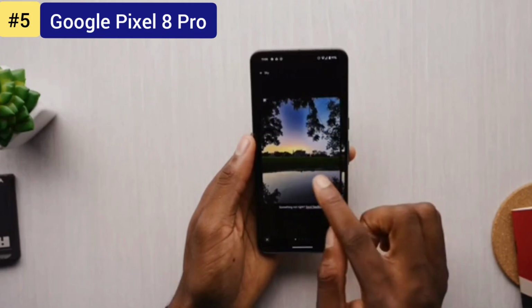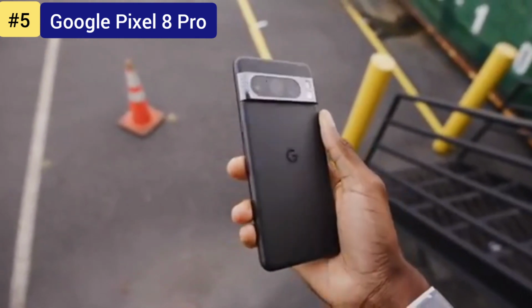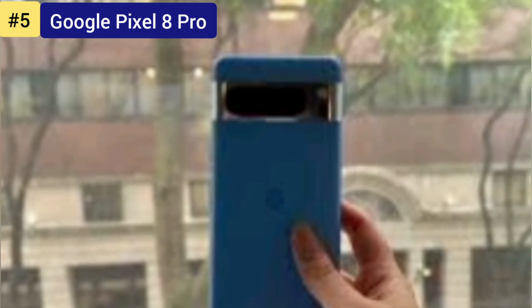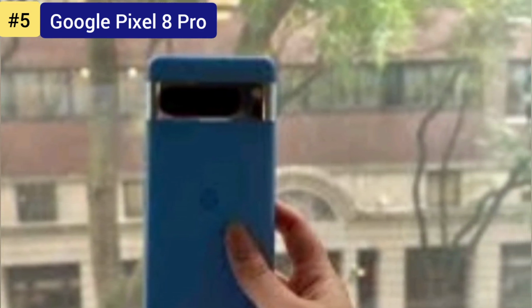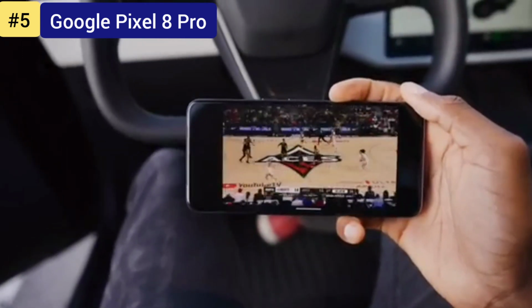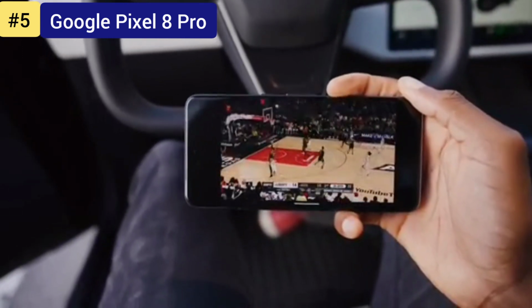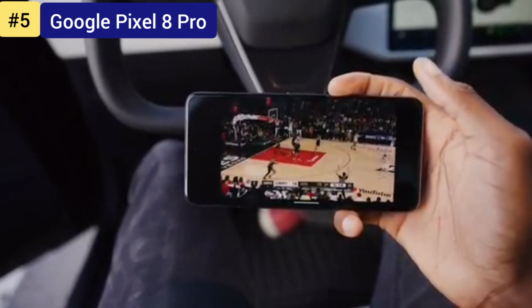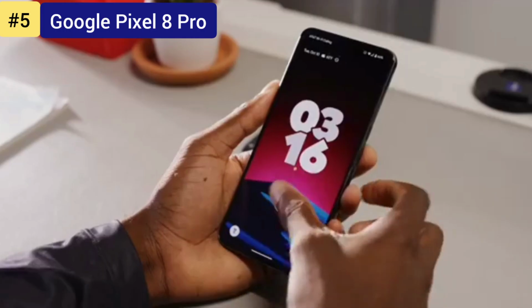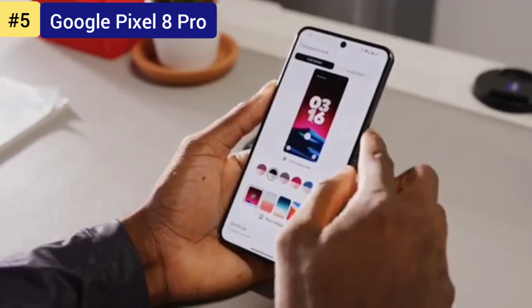A Pixel 8 Pro has no trouble lasting through a full day of heavy use. That should come as no surprise, since it has a larger battery than either the Samsung Galaxy S23 Plus or the Apple iPhone 15 Pro Max. Google really packed in the biggest cell possible into this phone, and you'll need to buy a gaming phone to find bigger.